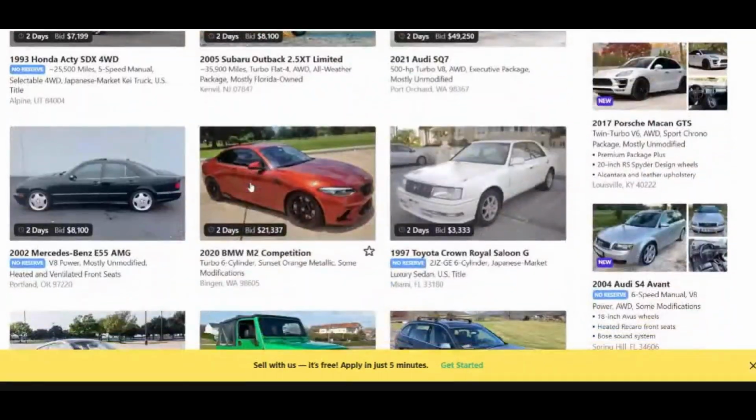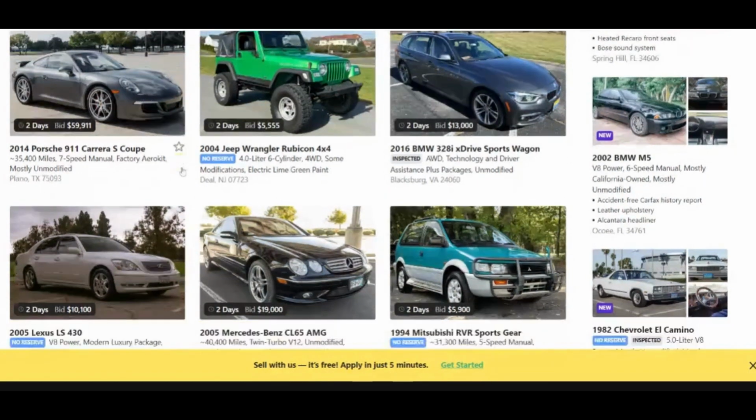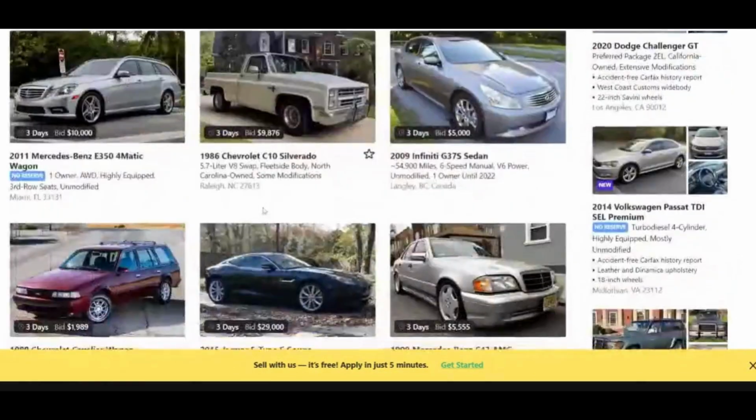The car runs for 7 days at $0, and then after that, it goes up from there. Some people run it with no reserve, some people have a reserve on it, and people bid. For example, this BMW right here has 2 days left, and their current bid is 13,000. As you can see, they do a full breakdown, but I already have a vehicle chosen that I'm gonna do for today, and we'll go from now on.